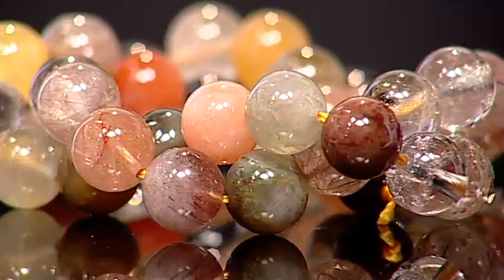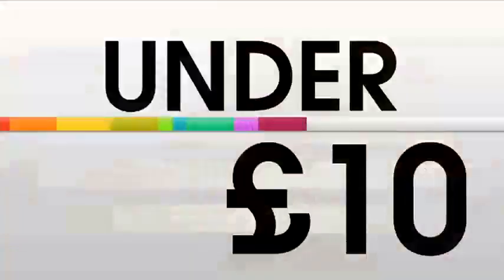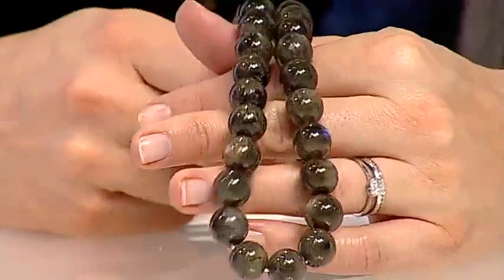Okay, Labradorite comes from the Labrador region of Canada, and I'm going to use the word phenomenon again. So when you look at this gemstone, depending on the light source that you see it in, you're going to see a slight variation of the hues of blues. Okay, let's go for it. Under £10 on this Labradorite.